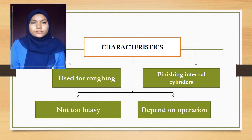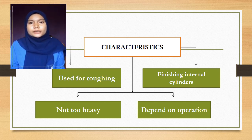A characteristic of the grinder machine is that it is used for roughing. Grinding is used to finish workpieces that must show high surface quality, for example low surface roughness and high accuracy of shape and dimension. However, there are some roughing applications in which grinding removes high volumes of metal quite rapidly. Thus, grinding is a desired field.